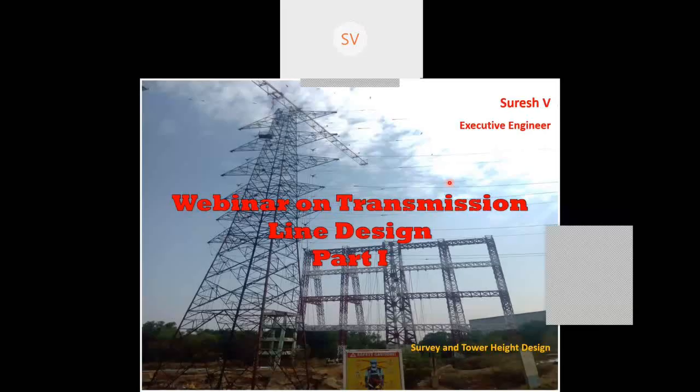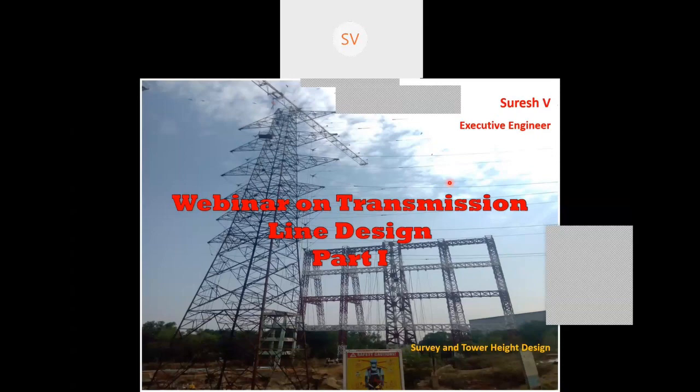400 by 220 kV multi circuit flying line from Madakatra to Arikko. This is the first multi circuit tower, I think. As per my knowledge, this is the first multi circuit 400 by 220 kV tower designed in India. Especially, this is a narrow base tower. So, this tower is now being installed throughout the line from Madakatra to Arikko.